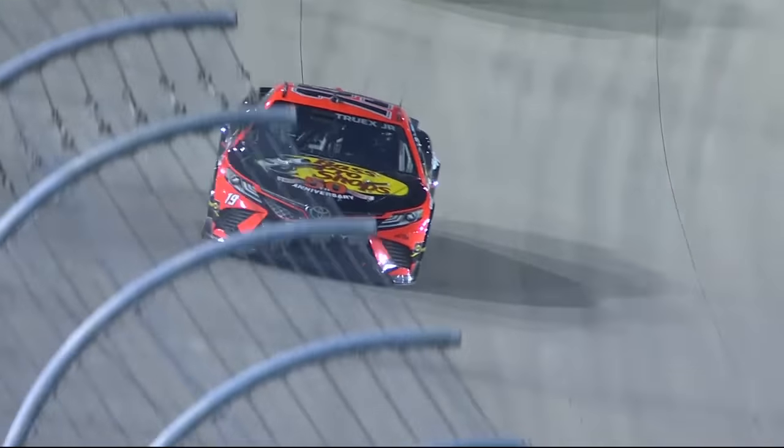Bubba Wallace has worked his way all the way back up to 11th. He was a lap down when we had the last caution, or a few cautions ago. He's able to get the free pass. Fast, fast race car. He was fastest in practice yesterday. Didn't qualify well, but he's had a really quick car, as has all the Toyotas. He's moving back forward. Eric Almirola as well has been through the back of this field.